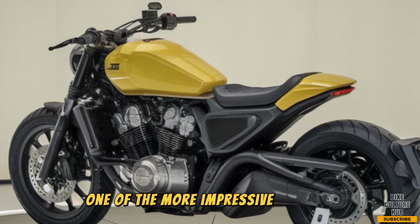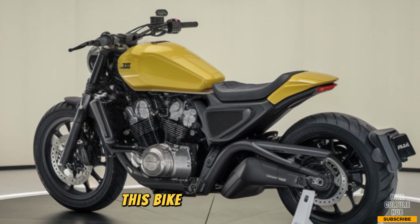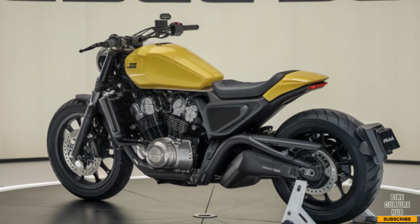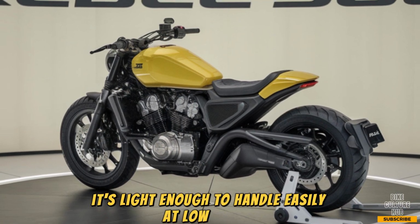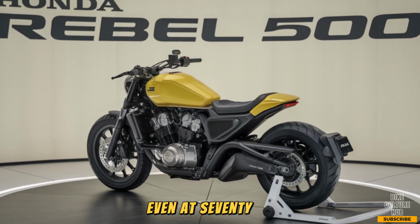One of the more impressive aspects of the Rebel 500 is its approachability. This bike doesn't ask for compromises. It's light enough to handle easily at low speeds, yet planted enough on the highway to feel stable even at 70 mph.